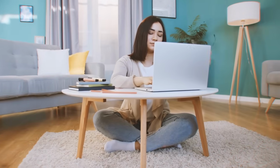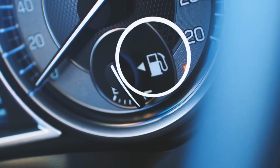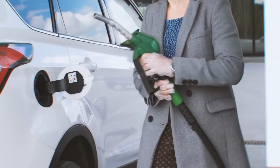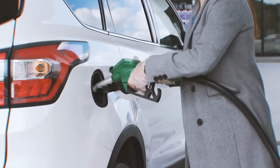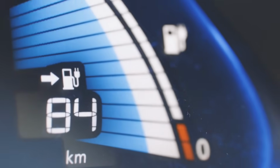Let's see if you have already figured out the hidden secrets of these things. The little arrow beside the gas pump symbol on your dashboard. This might sound pretty obvious, but it's there to tell you which side your gas tank is on. No more taking hours to remember it. The answer is right in front of you.